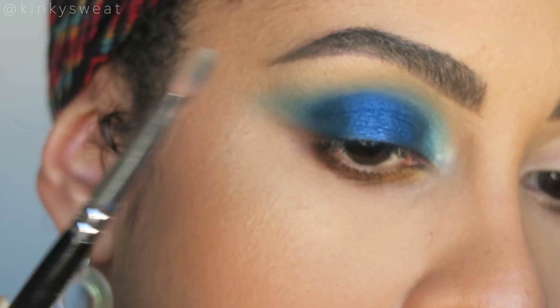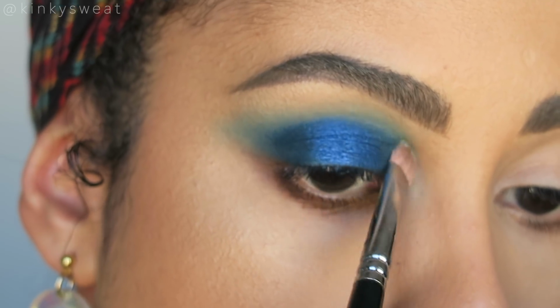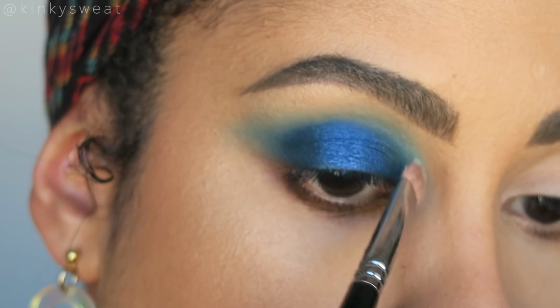I'm using my finger because this is the more powdery out of the metallics, the blue metallics anyway, and you do have to press in those particles so they melt into the skin and don't scatter too much.